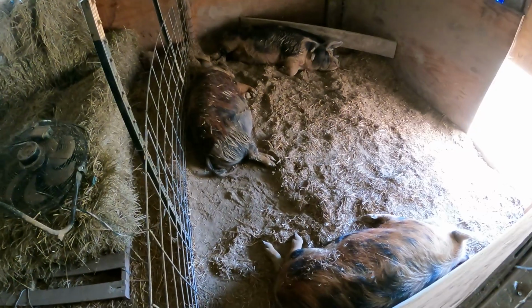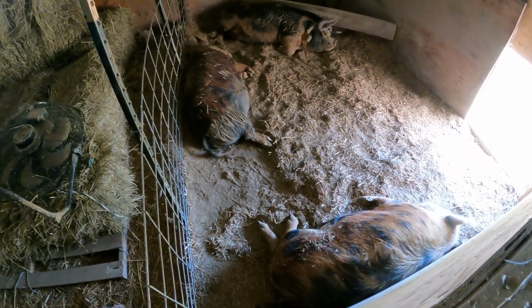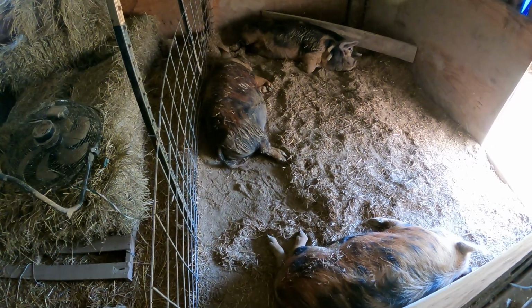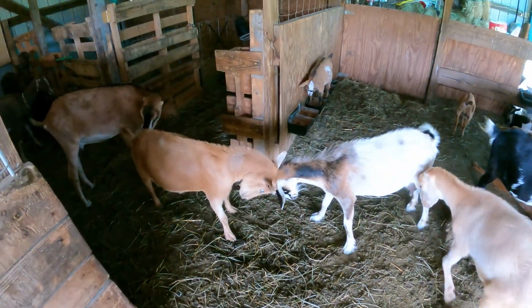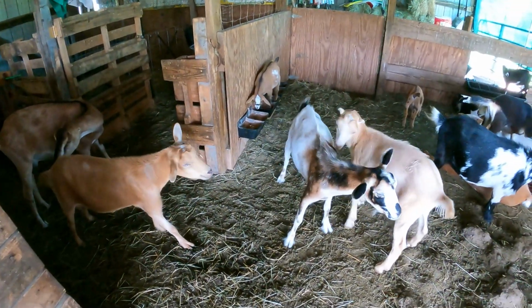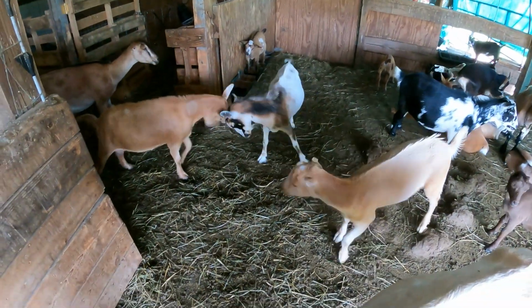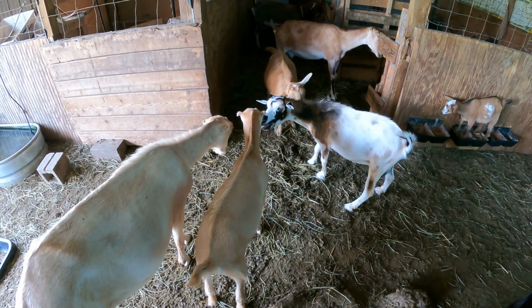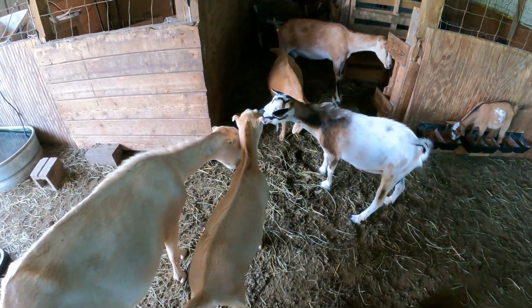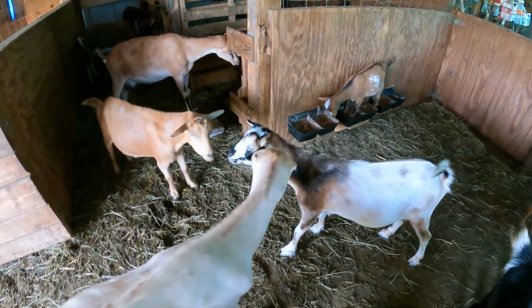The pigs are hiding in here in their little hut. Hi, Bo. How you holding up? Yeah. Is one of you coming into heat? Crazy, don't mess with them. I know you're just as big. Yeah, someone's in heat. Who is it? Who's in heat? See her panting? You need to just calm down. You're getting too hot.